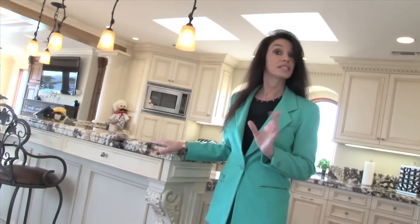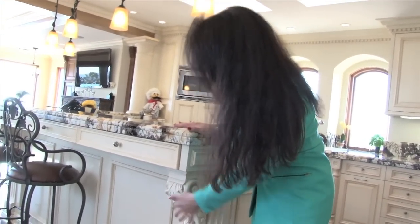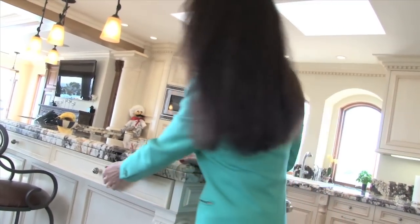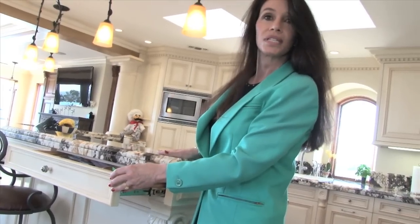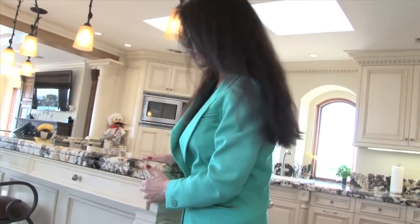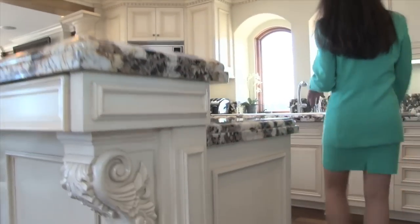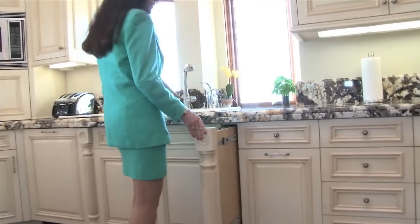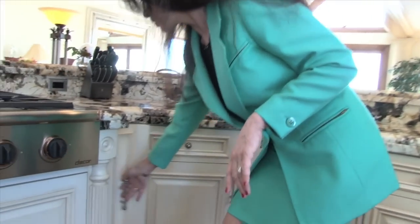Some of the features that this kitchen has to offer. We have the beautiful corbels that are featured throughout this peninsula. And something you don't see often, of course, are these custom drawers alongside of the front side. And as we come into the kitchen, you have the spice racks, both on this side and also hidden near our cooktop.